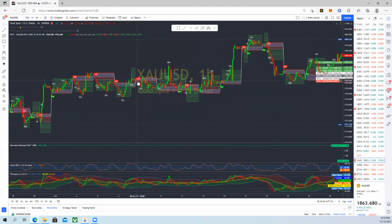When you get the signal to sell, sell. When you get the signal to buy, buy. So hopefully you get access to this amazing tool.